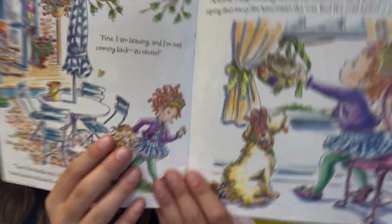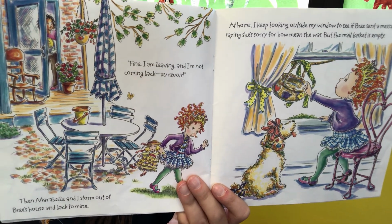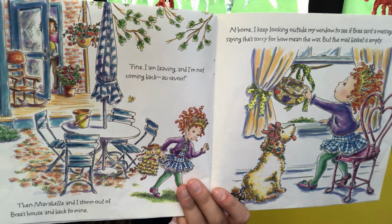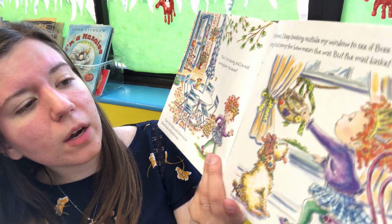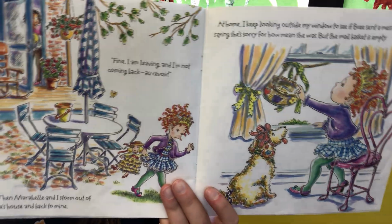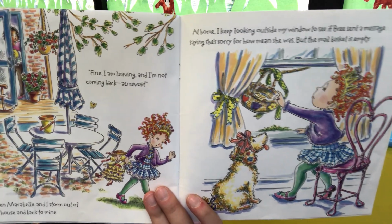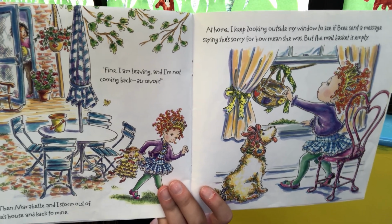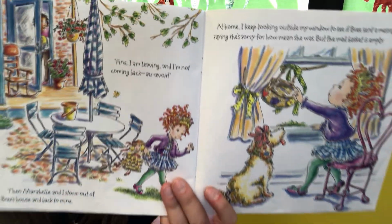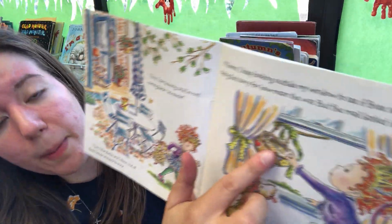So look, Nancy leaves as soon as she can. She storms out of Bree's house, and she goes back home. She's going all the way back to her house. And look, now she's home and she's looking at the mail basket to see, did Bree send her any mail? Did Bree tell her, I'm sorry, Nancy, you could come over and play now? But Bree did not send Nancy anything. Look, the mail basket is empty.